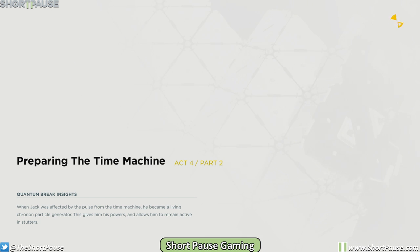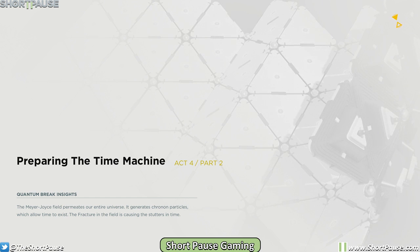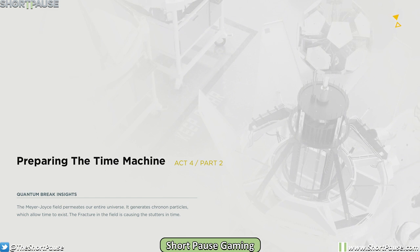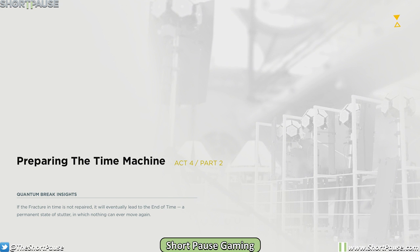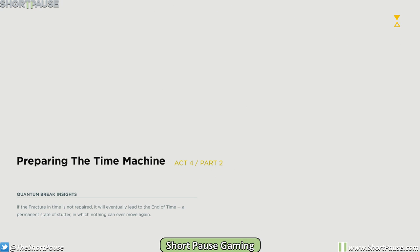It is nice seeing a cleaner image for Quantum Break here, though, because playing it on the Xbox One S, it was a little blurry around the characters. It wasn't a very clean image, but right here on the Xbox One X, you can tell the higher resolution and the cleaner image really paying off on a 1080p display. So really like what I've seen from Quantum Break.